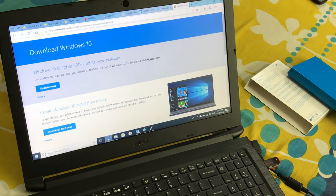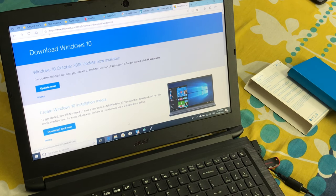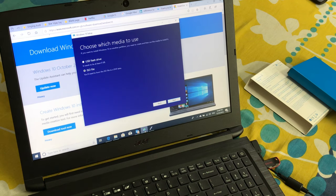So the first option will be from the Microsoft site only. And from Microsoft, you will have an option, create Windows 10 installation media. Download the tool, save it, run the tool. Once you run the tool, it will give you these options after some basics of license agreement, that choose which media you have to use.